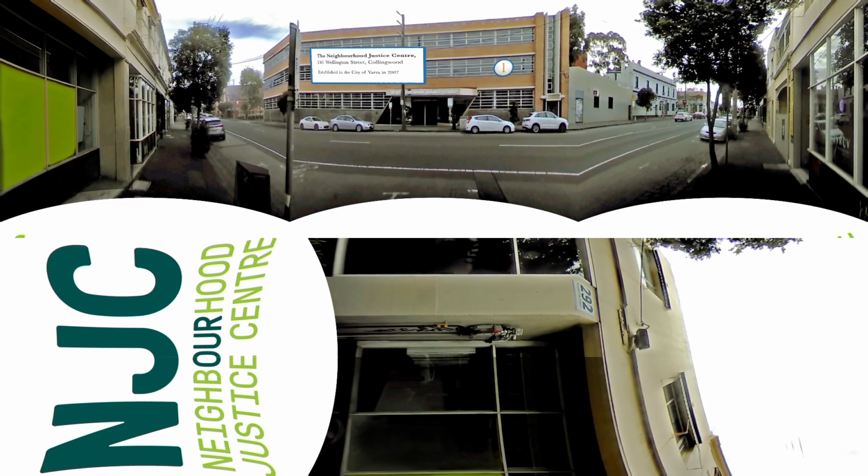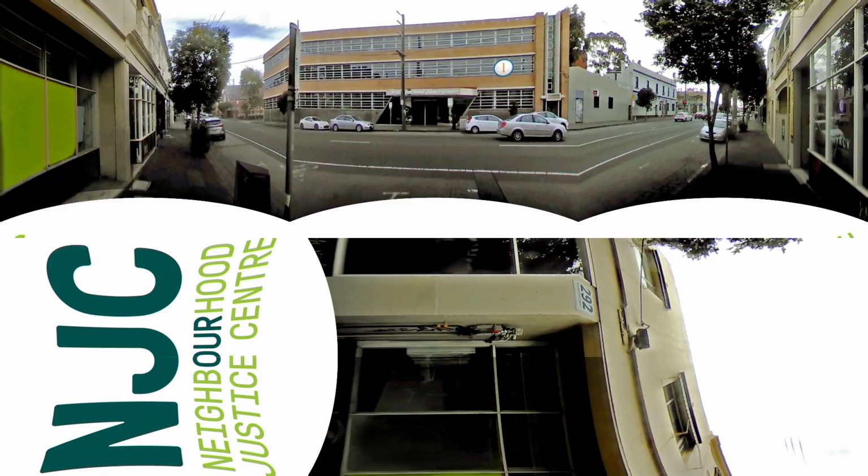The city of Yarra was chosen as the most suitable site for a community justice centre because in 2007, its suburbs had some of the state's highest crime rates. Yarra also had, and still has, the state's highest concentration of public housing, as well as high rates of social disadvantage. Let's go inside and take a look around.